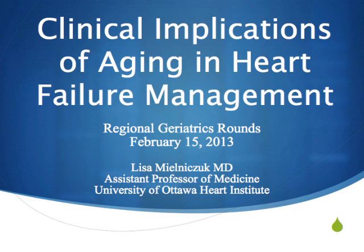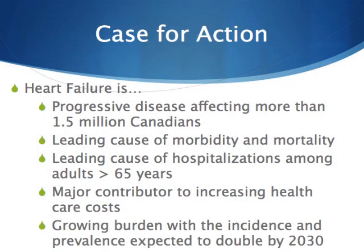It is the leading cause of morbidity and mortality amongst adults, and it is the most common reason to be in hospital if you're more than 65 years of age. Because of that, the clinical and economic implications of heart failure continue to increase, and these numbers are only projected to increase over the next few years.